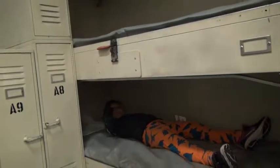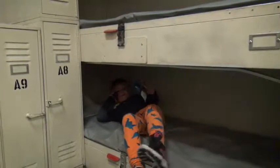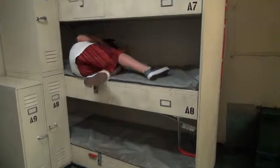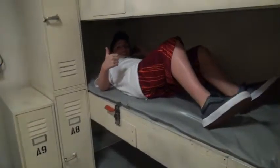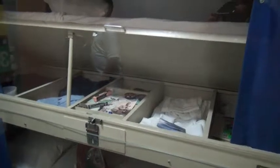How is it? You like that? Up in the forward end of the ship, we find the enlisted quarters. These two young men demonstrated how much room, or not so much room, is in these things. They climbed in, laid out. They seemed to enjoy it.